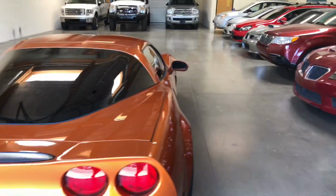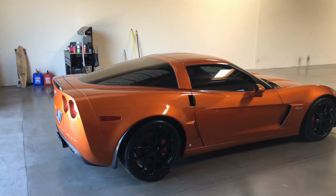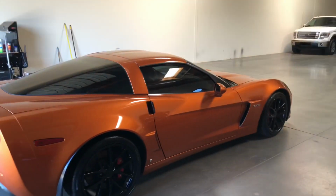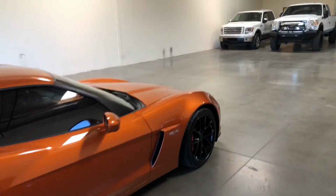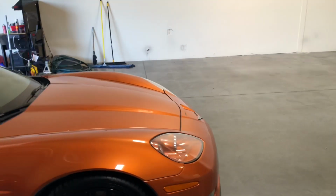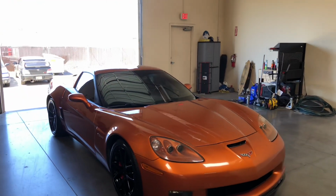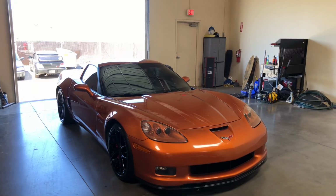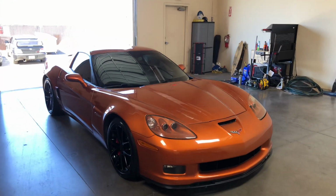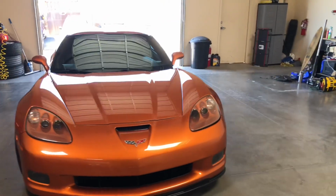This is definitely not a stock Z06. It is very loud and it is very fast. This thing has a very nasty cam. It's got PFAD long tube headers, a cold air intake, and pretty much straight pipe with some nice tips on the exhaust. It is very loud and it's a lot of fun to drive.